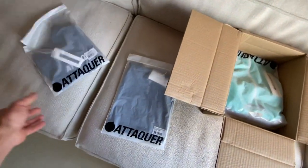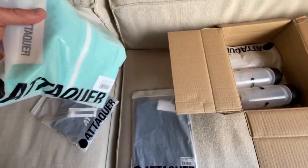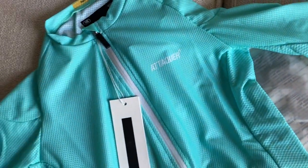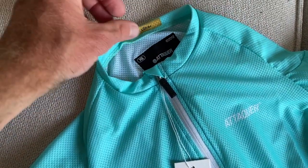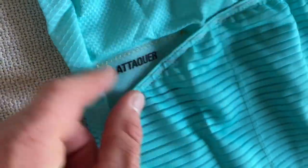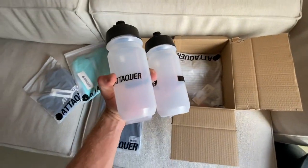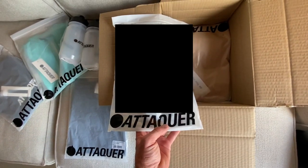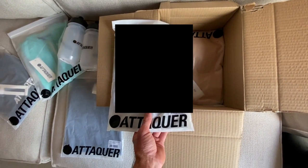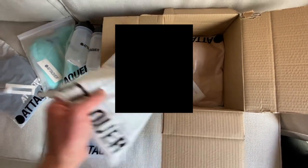Got a pair of bib shorts, summer undershirt, got a nice new race climbers jersey, an Adriatic blue. Attaquer have a couple of different kinds of jerseys. This is the race ultra climbers range. This is a super lightweight jersey, super breathable, very aero. It's got nice aero sleeves. This is a super nice jersey for summer. A couple of bidons, and I've got this one. This is a special new jersey. I'm not allowed to show you right now because it's not out yet, so I can't show you. It'll come out soon. I'll show you that later.